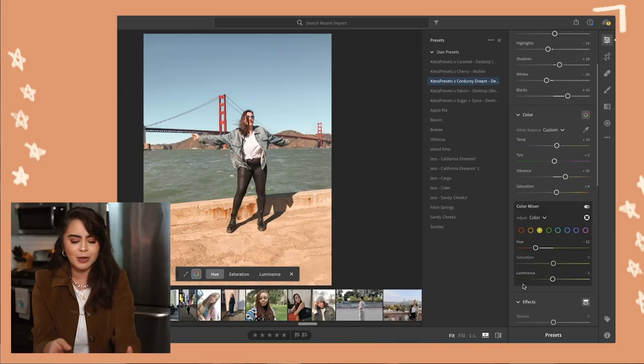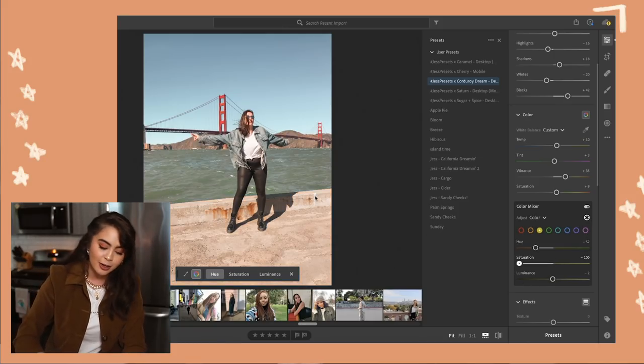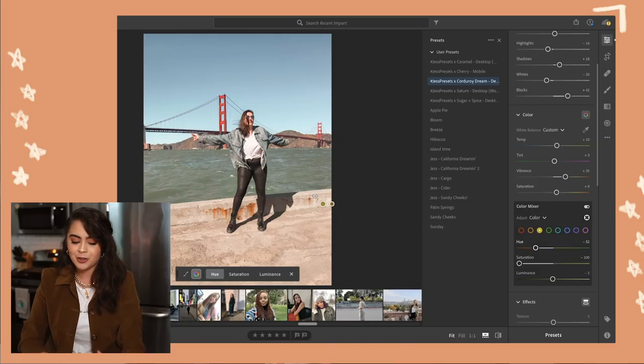Sometimes a color like this, especially when it's that orangey looking yellow, can really distract from a photo and pull focus away from you. So bringing that slider all the way down to zero, taking the saturation down entirely, and let's even bring up the luminance to brighten it up. Top notch, I like it.